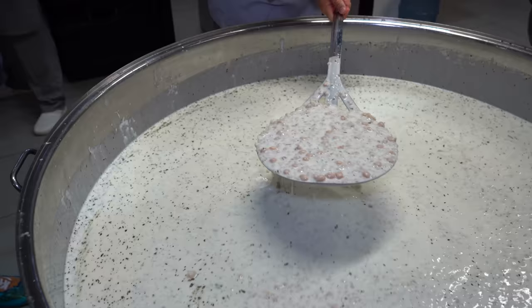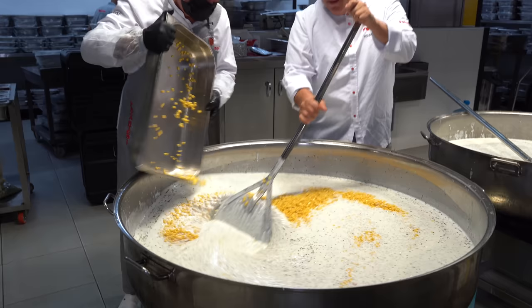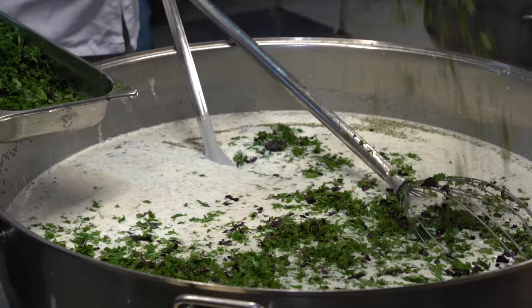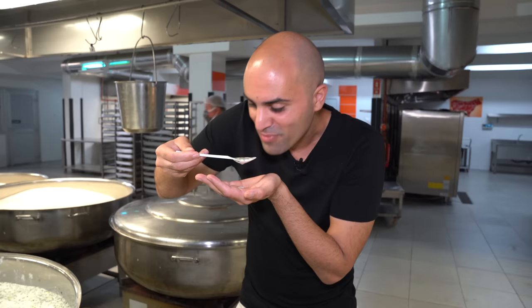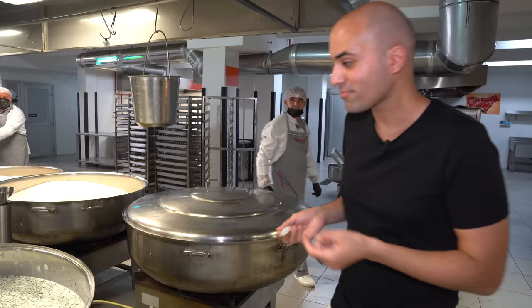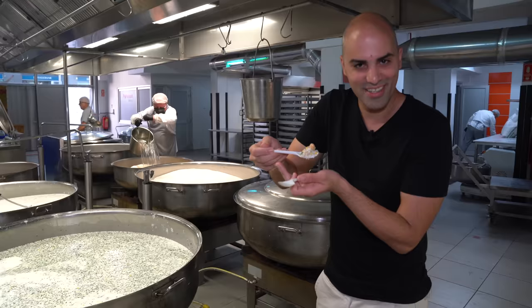Our food is prepared on such a huge scale. Corn. Mixed herb. Oh, wow. The smell of basil is strong. Time to try the soup. Cheers. Oh, that's nice. Okay. Güzel. That's cold. Soğuk. Evet. Soğuk. Et voilà. Now it's complete.